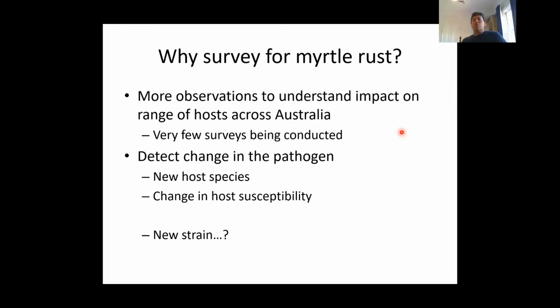So why would we survey for myrtle rust? One of the reasons we'd be surveying for myrtle rust, we know that myrtle rust is up and down the east coast. We know there's a lot of species that are susceptible to myrtle rust, but there's a paucity of actual surveillance going on for myrtle rust. And so the more observations we have on host susceptibility, what hosts are being hit by myrtle rust in different areas, it really increases our understanding of the impact on a range of hosts across the country.